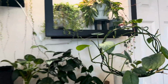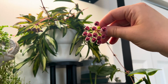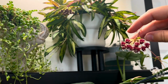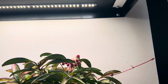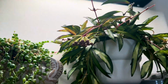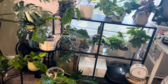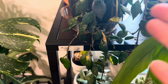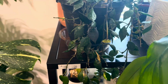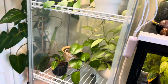Other than that, just a couple updates, you guys. These blooms did open up and they smell like popcorn. They smell like buttered popcorn. And then they opened up over there, and these ones open up soon, so that's super exciting. And I believe over here, this one is going to flower again, which is exciting. I'm gonna pop you back over here.